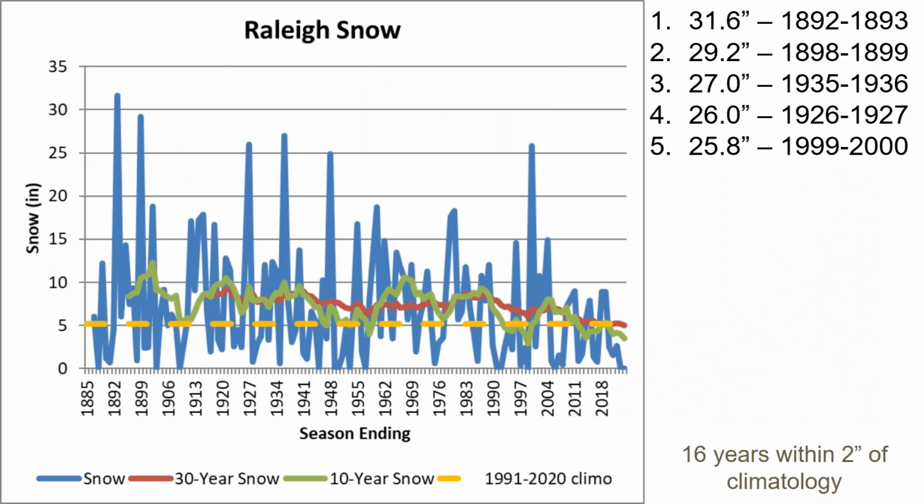There's a lot going on this plot. I have one for Raleigh and one for Greensboro. So let me explain what's going on here. These records go, as I said, the snow records go back to 1887 in Raleigh. And so the blue line is showing the yearly snowfall that occurred every year. Now, I mentioned earlier that the 5.2 inches is the climatology between 1991 and 2020. That is the yellow dashed line that I have going all the way across.